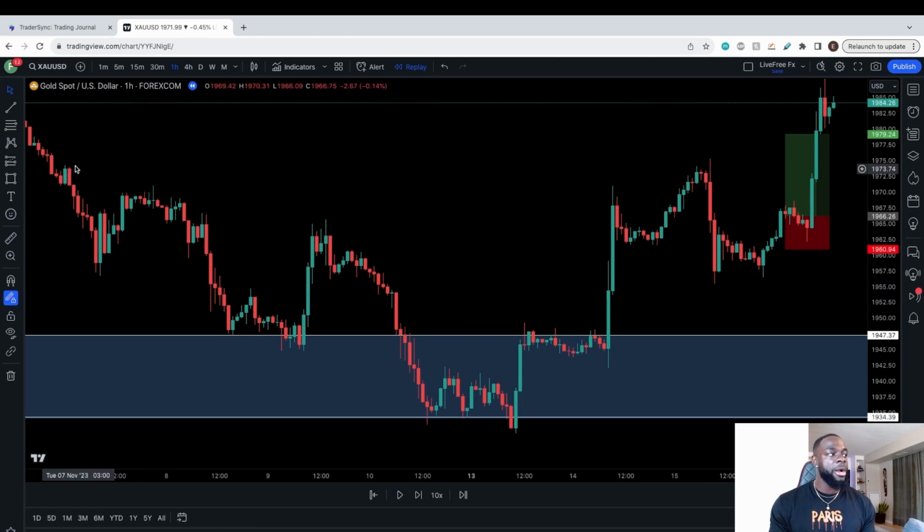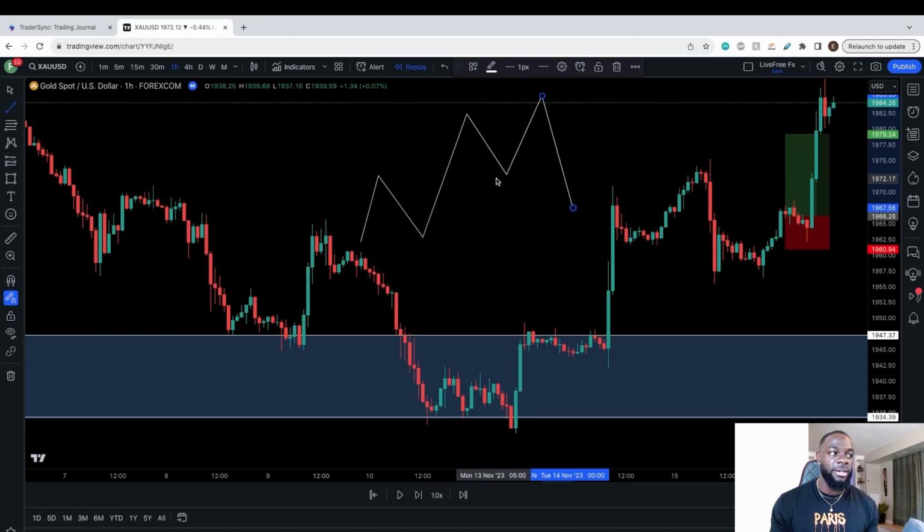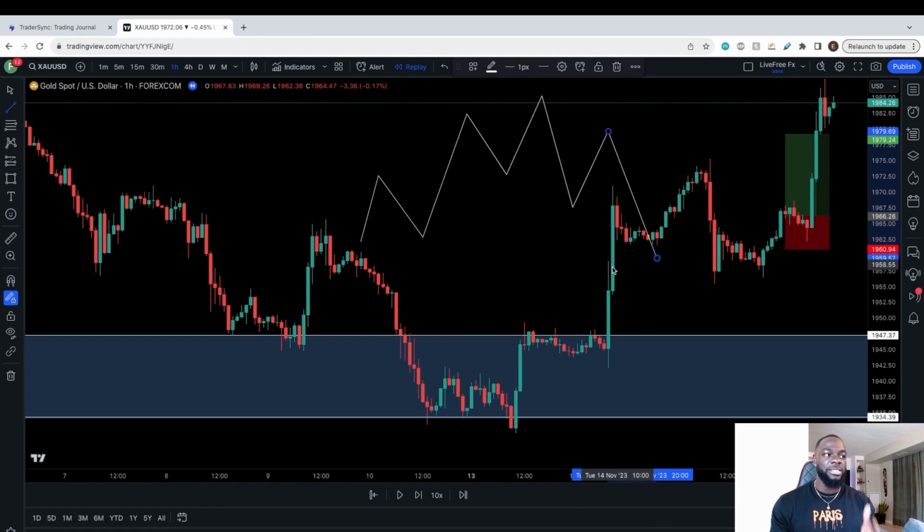in the market. Market structure is an easy way because I've talked about it in multiple videos, because when buyers are coming into the market, they're making higher highs and higher lows. And when sellers come into the market, they start to target the lows, right? And this change causes essentially the control to shift, because now you have sellers coming into the market and buyers are essentially no longer dominant.